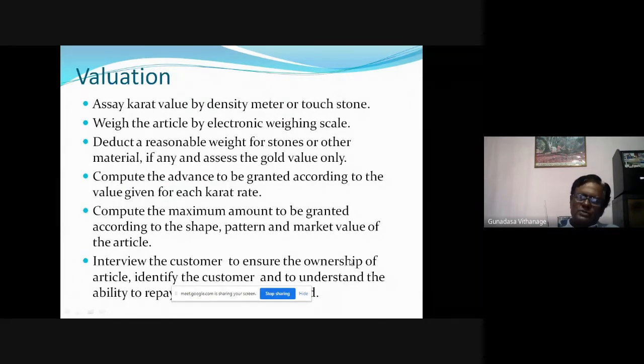You should also keep in mind whether the price of gold is increasing or decreasing. If it is increasing, you can go for the maximum price approved by the head office. If the market price shows a decrease, then you should not go for the maximum amount approved by the head office. Head office checks the world market price as well as the local price. Then they decide how much we can grant for 22 carat. They give rates for each carat rate. That should be done in a professional manner.